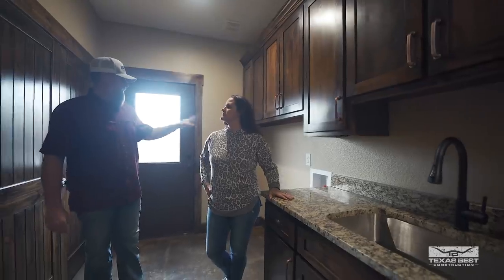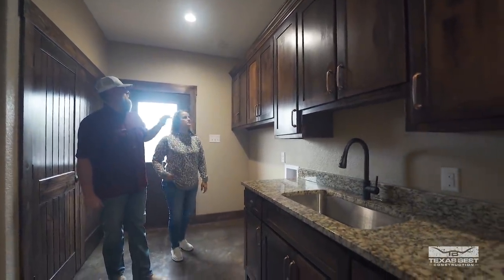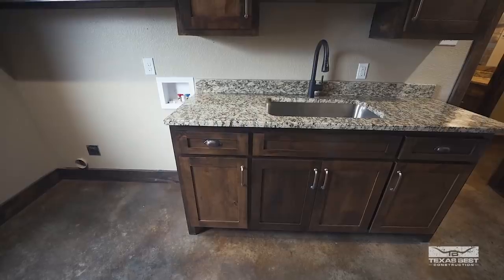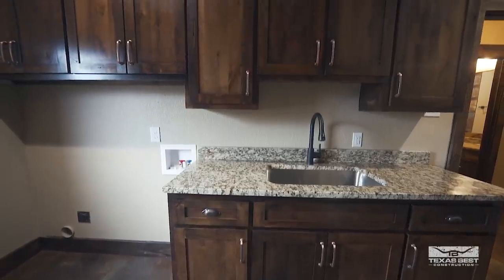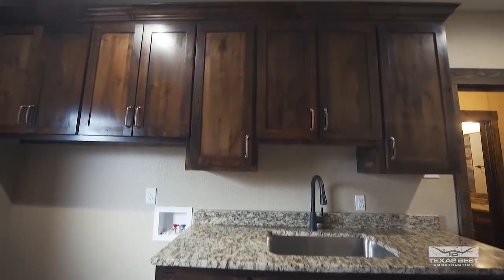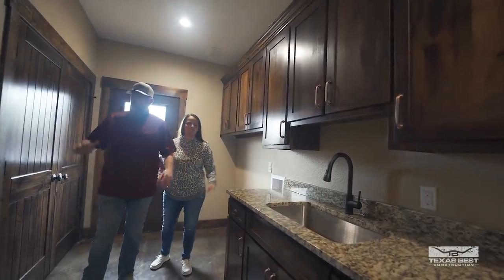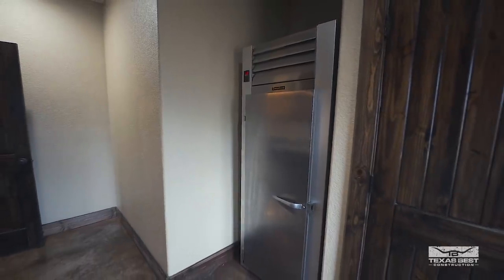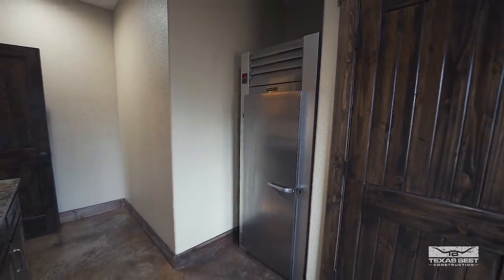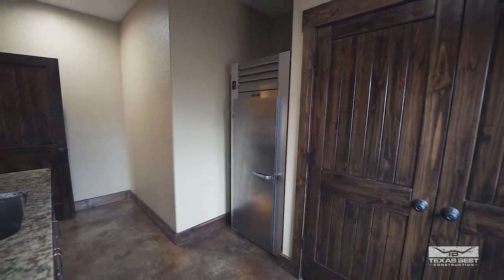The washer and dryer, which I think they're actually gonna be delivering some of this today. And then all of the cabinet space that we have here is really kind of spectacular. So I love how this worked out in this room. But we have freezer space, which is nice. We have this huge freezer that a client actually found. Got a great deal on that.